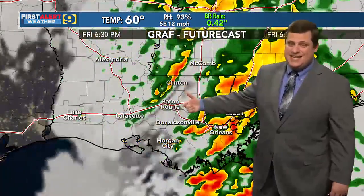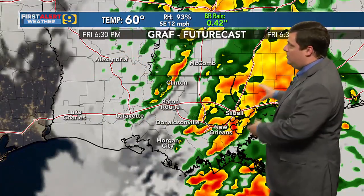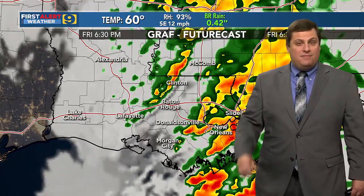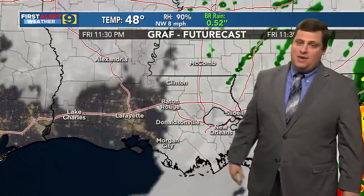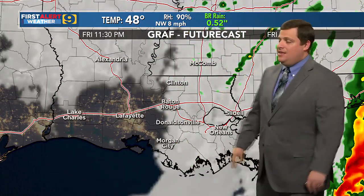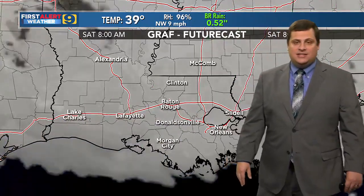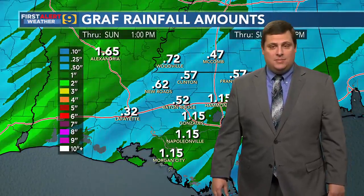But by the time we get to that point, notice here 6:30, things already starting to move off towards the east. Last remaining rain starting to push in, so the evening drive may not have the visibility issues with heavy rainfall, but we'll have the impacts of maybe some ponding on the roadways to have to contend with. As we go deeper into the night, things begin to dry out, and it's going to be a dry weekend ahead. Saturday and Sunday, no weather issues other than cloudy skies, but temperatures expected to be near normal.